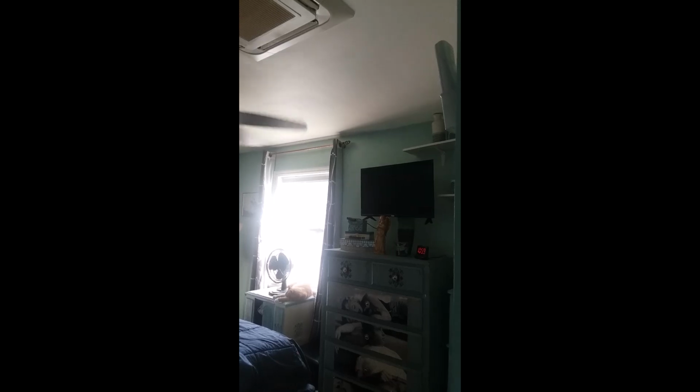As I continue the tour of my house, I'm going to give you a little sneak peek of my bedroom, which, please don't mind any mess that you might see. I'm just doing this kind of raw, so I just wanted to pan over so that you could see my other kitty cat. That's Macho.